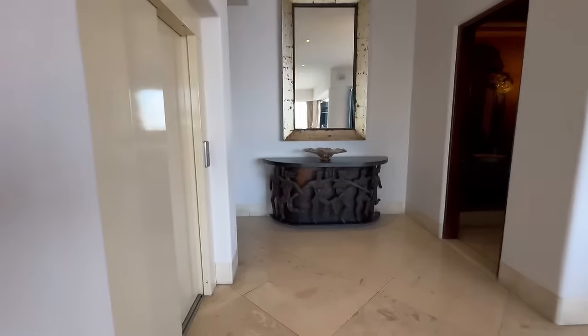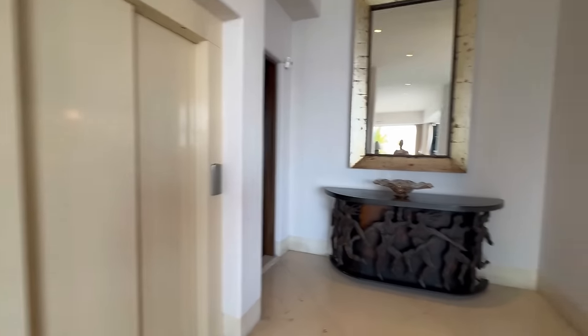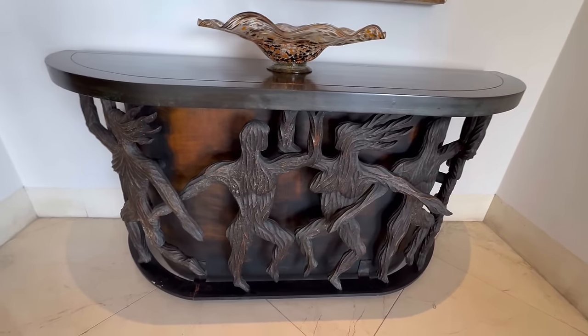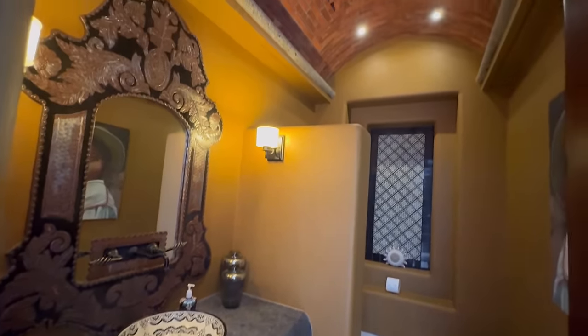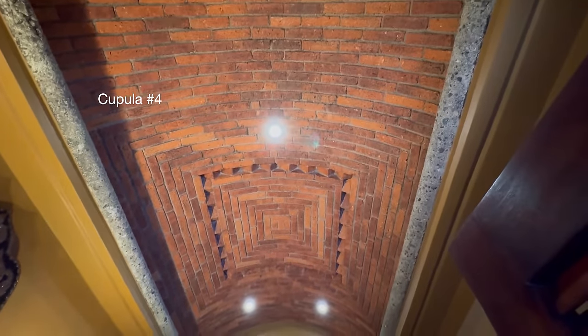So if you were to walk down, you always have the option of taking the elevator to all the different levels that they have here. I mean, look at this furniture. This is hand-carved furniture. You have a half bath downstairs, five bedrooms with seven and two half bathrooms. I love, again, the cupolas in the bathrooms. Can't get over that design detail.